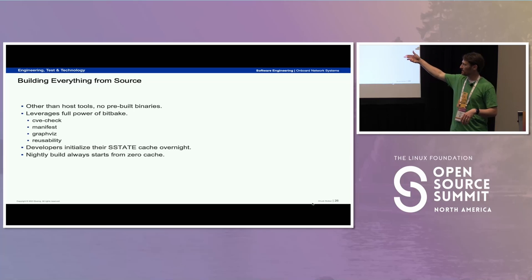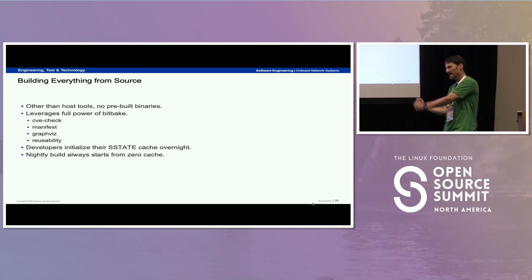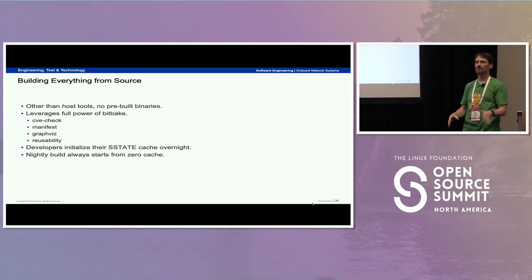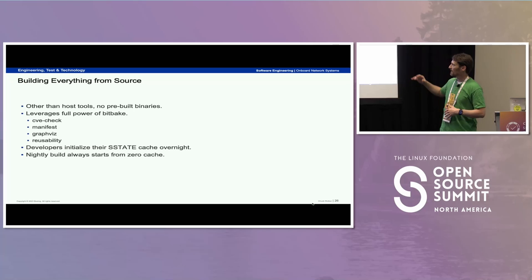Developers initialize their shared state cache overnight to be pre-cached, so it's not a big deal that everything is sourced. You're not saving. I've had people try to really strenuously tell me, but you should have binary things so you can just compose their develop environment and they run off. I'm like, you are not solving the problem you think you're solving. You're actually making it worse.